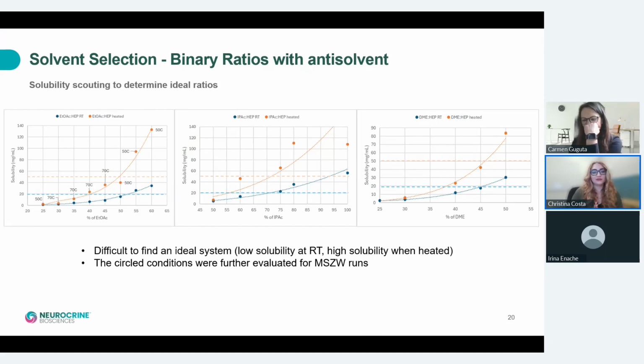These three graphs are just solubility. We wanted to try to narrow down what percentage of solvent to antisolvent to use. What we found was it was actually pretty difficult to find an ideal system. The blue points are room temperature solubility, and the orange points are heated solubility. Ideally, we want a low solubility at room temperature so that we're able to crash out a solution and have a good yield.